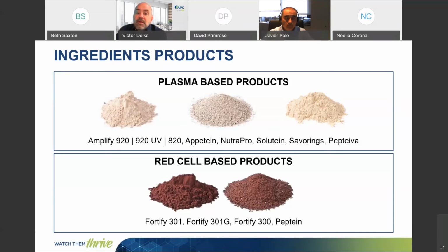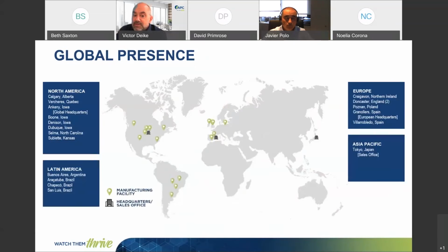We are a global company, so we have these green dots you see. These are the production plants we have worldwide, and we're shipping all around the globe.